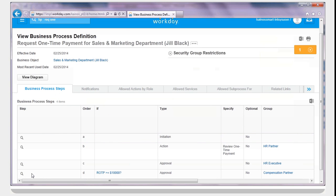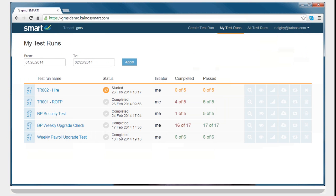We have already created a set of tests for the request one-time payment process using the wizard. The first of those tests is a one-time payment of $12,000 to Bridget Jones. We can reuse that test run to test the new configuration. For the same set of tests, we now expect a different result. The one-time payment of $12,000 to Bridget Jones should now go through a second approval.